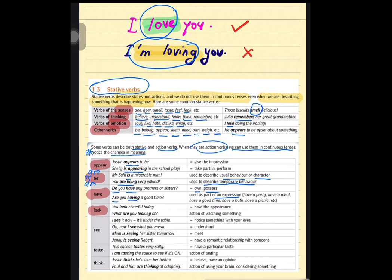Okay, next one, we have look. Okay, so for stative verb, you look cheerful today. So what does this mean? Here, it means you have the appearance that you are cheerful today. Okay, what are you looking at? Okay, here it is an action of watching something.